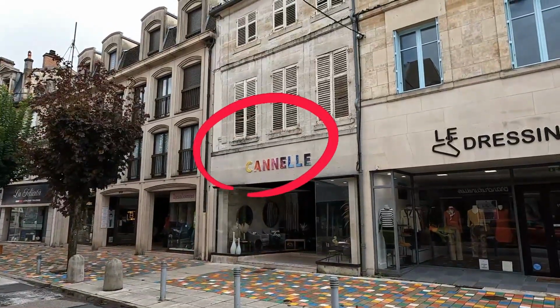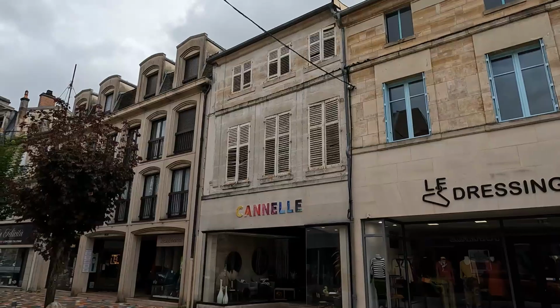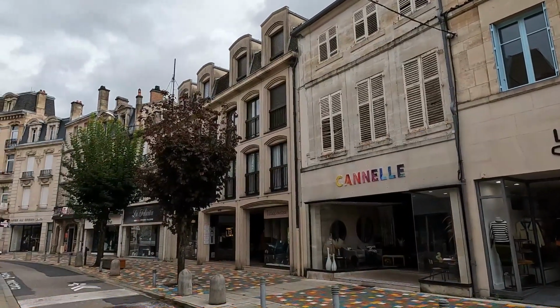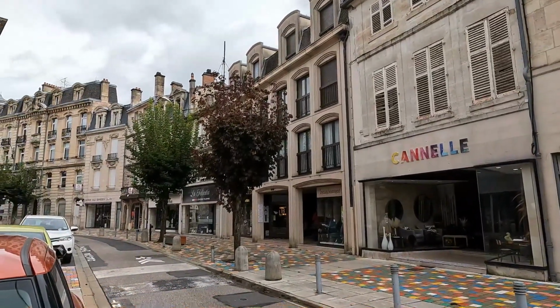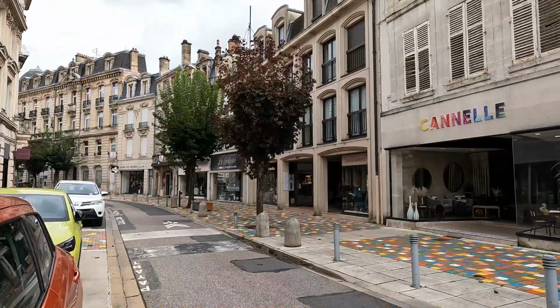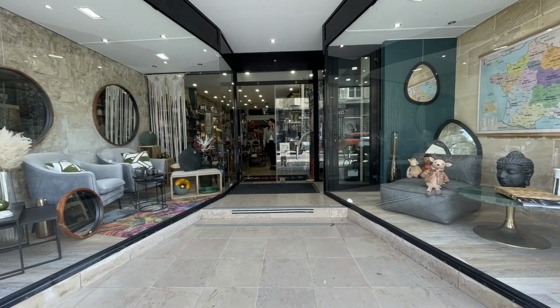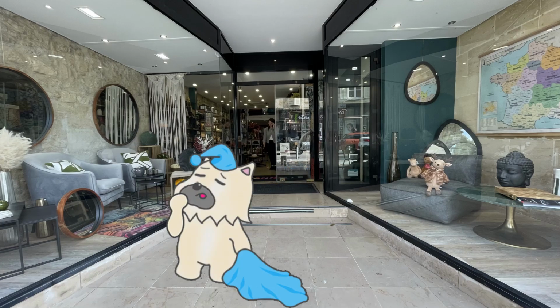Above Canella is our B&B. Now those shutters don't look like much, but inside it's really modern. And yeah, this is one of the main streets. And we love the footpath with all the coloured tiles. After we arrived back at the B&B, we decided we would have an easy tea. So we ordered a pizza from down the road and put our feet up, because the next day it was another pack up and travel.